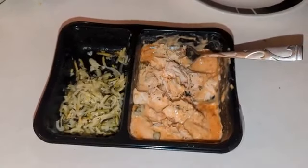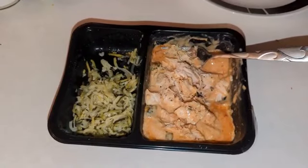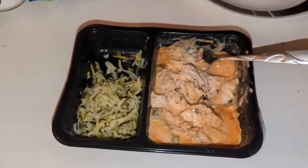Good morning. This is breakfast today. It's a Factor 75 dried tomato chicken, with a side of zucchini zoodles.